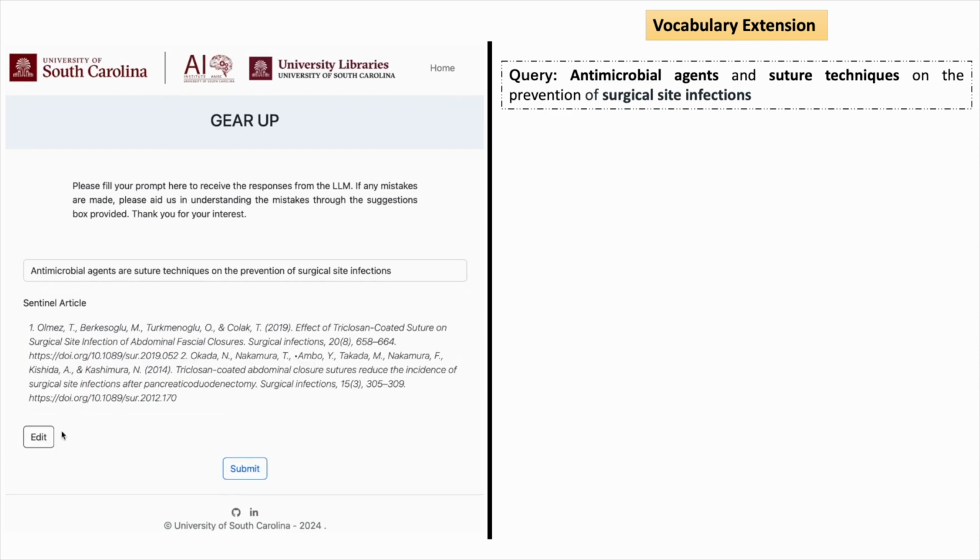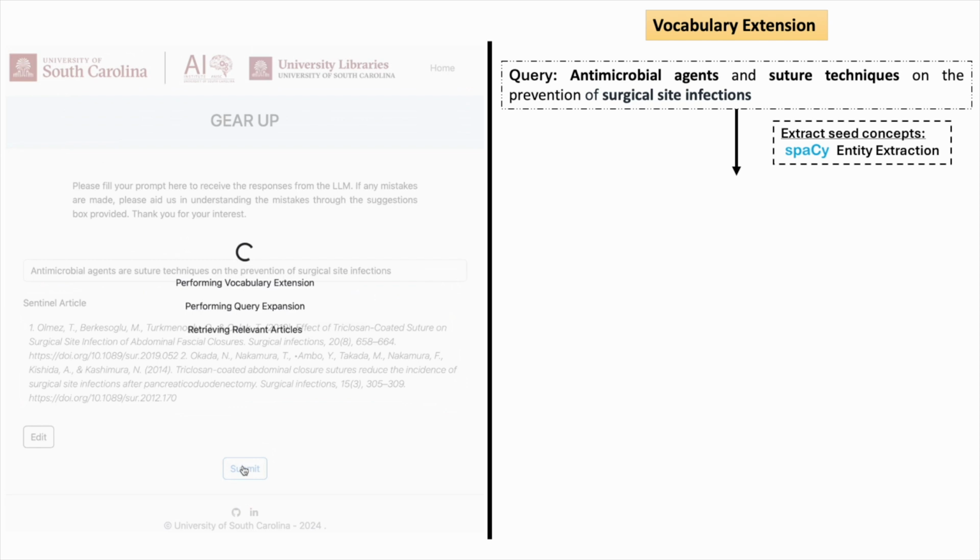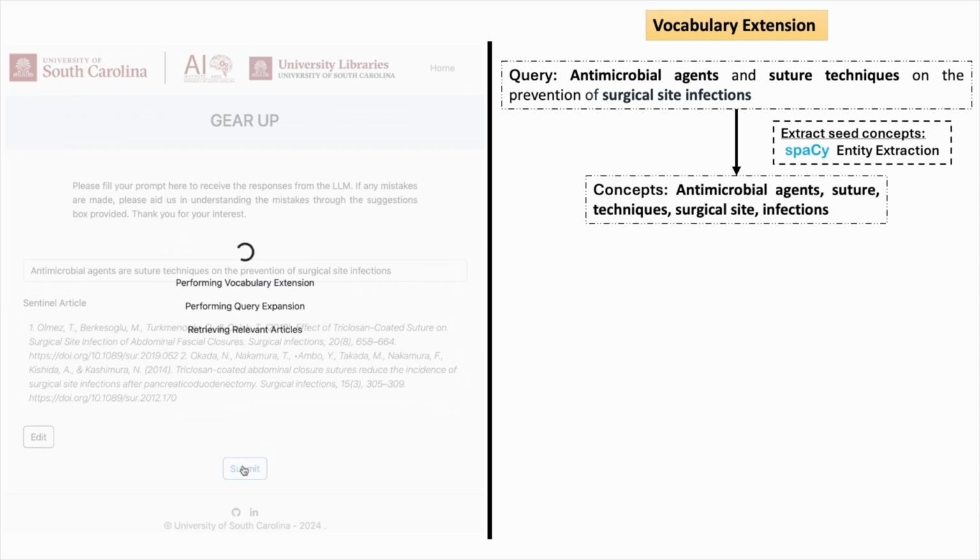Firstly, GEAR-UP initiates vocabulary expansion. Seed concepts are extracted from the input query. Terms like infections and antimicrobial are pinpointed and explored. These terms are used to query knowledge graphs, targeting the MeSH terms hierarchy. The goal is to capture relevant terms within two hierarchical levels of the initial concepts.